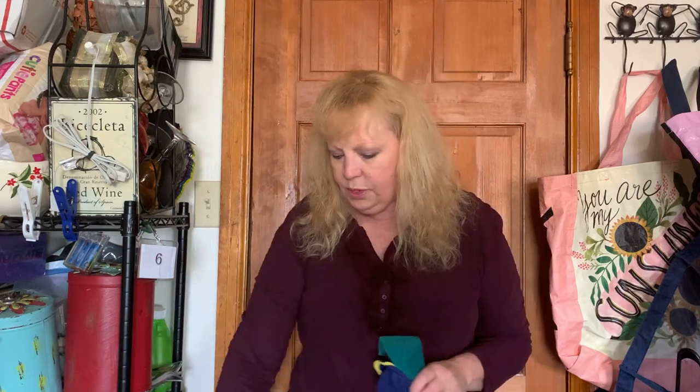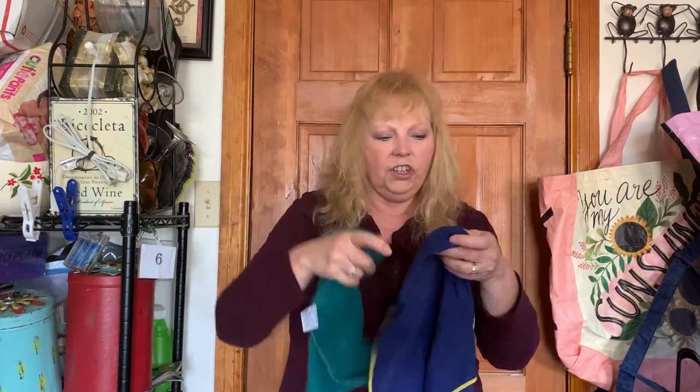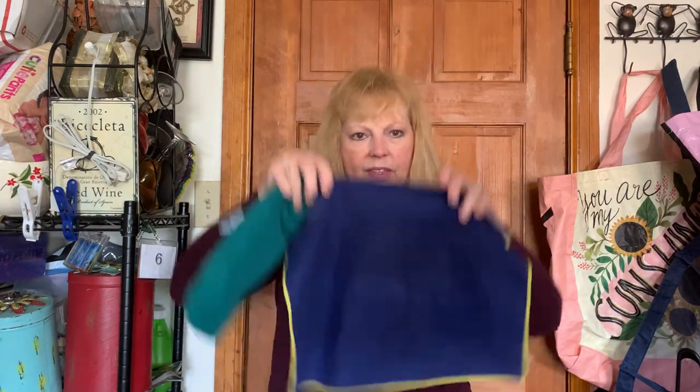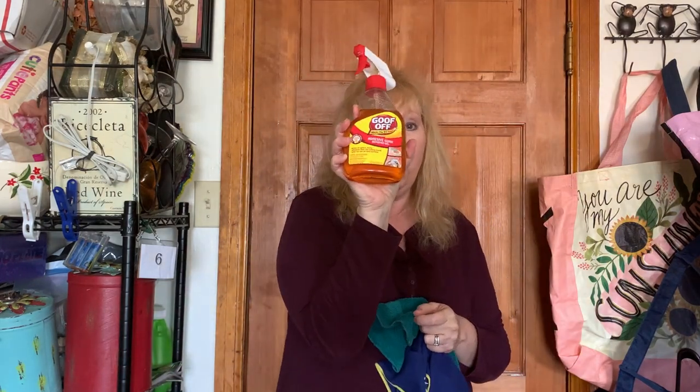Get a plastic thing from the thrift store. It doesn't matter. I just really like this. I think it was intended for sewing or crafting, but that's okay. This works. So I want to show you, you should have some kind of washcloth. This is to shine up silver cloth. And what goes with this is Goof Off, which is the same as Goo Gone.